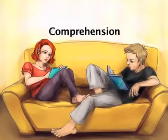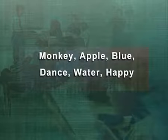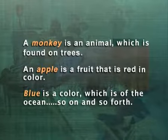Now, we have understood what is reading, so let us now proceed to know what is comprehension. Let us understand comprehension by looking at the words monkey, apple, blue, dance, water, happy. Do these words make sense? Yes, of course. We know what they mean when we look at them independently. We know a monkey is an animal which is found on trees, and apple is a fruit that is red in color. Blue is a color which is of ocean, and so on and so forth.